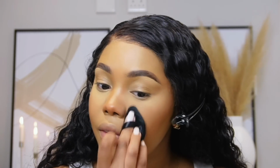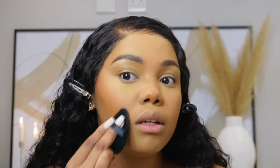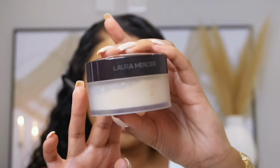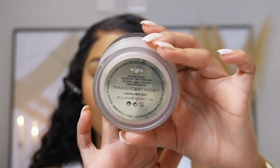Then set your powder. I find layering and taking your time with setting works so much better than just going in with a bunch of powder. And then for smile lines, I like to really go in this area. And that's it. I then go in with my Laura Mercier setting powder in the shade Translucent Honey.